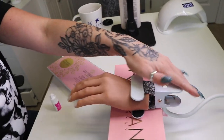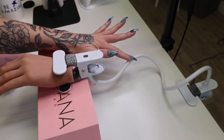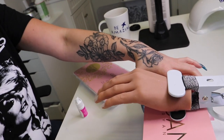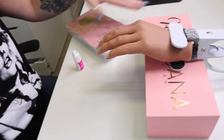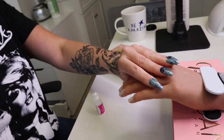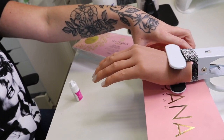I have the holder that I purchased from them. It's hooked to my desk and holds the hand. I find without a little prop, the hand flops down quite hard. But when I use the box, which is where I still keep my tips and all the accessories I use for the hand, I just prop it up on that box. That's a great little way.